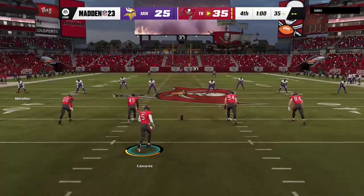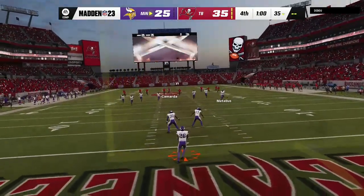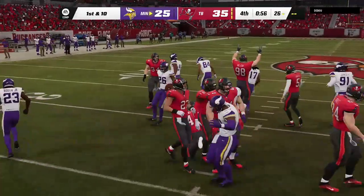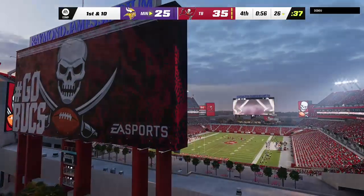The kickoff team on the field now as they will send this one away. Nwangu now from his end zone. And they'll get him down right around the 25, actually the 26 officially, so a net gain of 1 there.